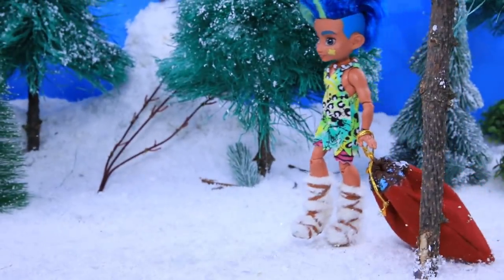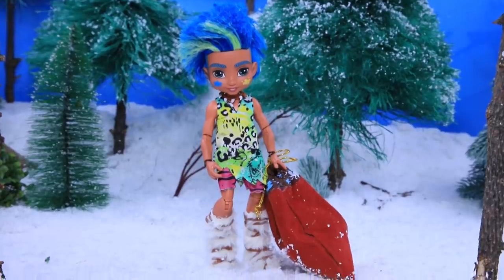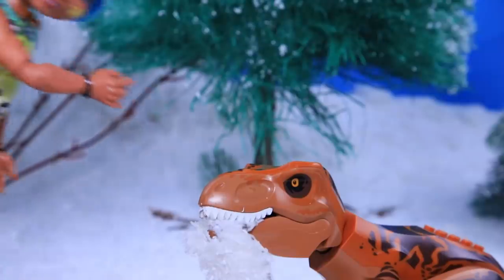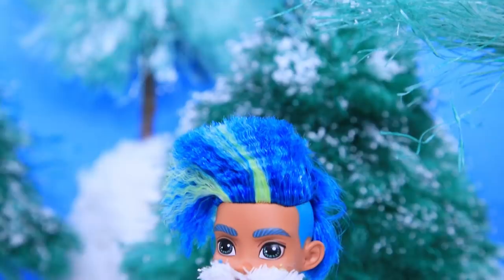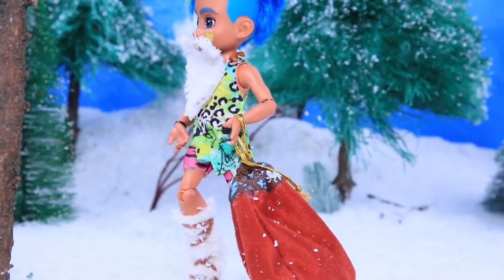Slate made a Christmas bag and hid a gift for his friend in it. That's a real surprise! Dinosaur, where did you find it? I was looking for my beard all day! Thanks! Now I'm a real cave Santa!